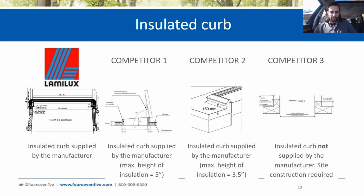The insulated curb that I mentioned, not totally unique, but what does make this solution special is that it offers that curb at a greater height than the competition. So not only do you not have to build out this curb, which will save you time and money on construction, but the taller curb will also ensure that we can achieve greater over insulation at a higher height, which will provide greater thermal performance and a better installed U value.